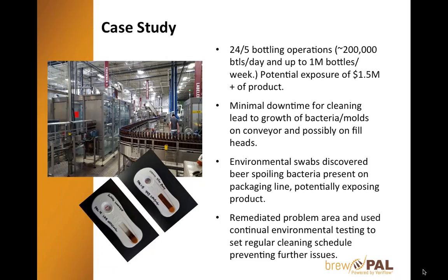And the one above that is from the crown transfer plate, which is involved in transferring the crown from the hopper onto the actual bottle and making that crimp. You can see that that came back with a PAL score of 5 and a very high number of CFU per mil, 443 CFU per mil. And mind you, that's swabbing about the same size area as on the bottle conveyor, indicating that we have a very big problem on that crown transfer plate. And that does sit right above open beer.